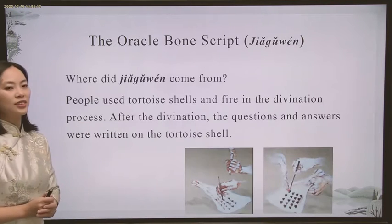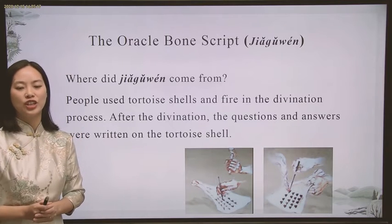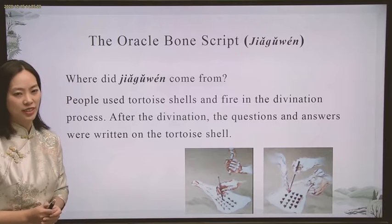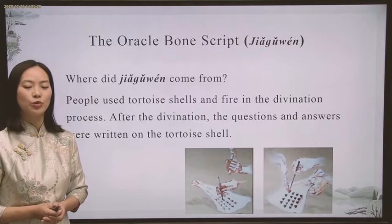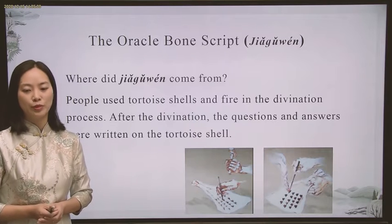Where did 甲骨文 come from? People used tortoise shells and oracle bones and fire in the divination process. After the divination, the questions and answers were written on the tortoise shells or animal bones.